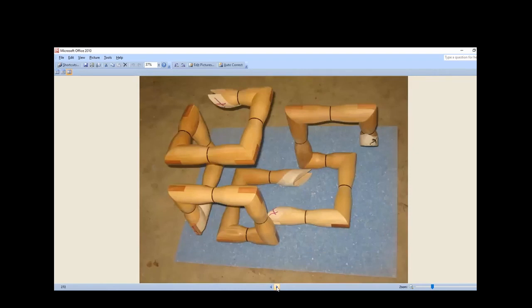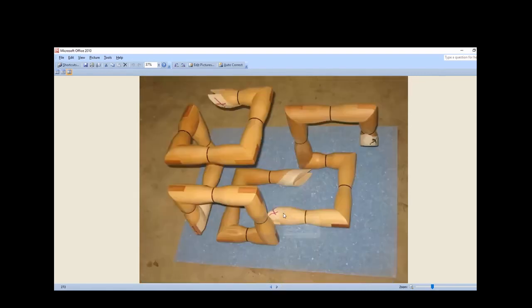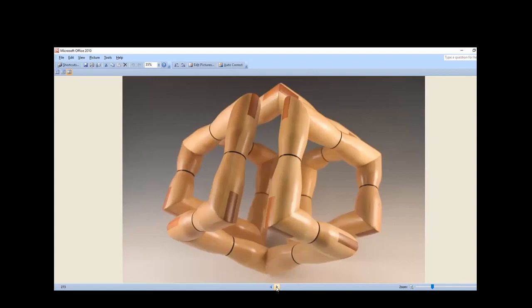This is the whole thing in 2 pieces. This was 3 pieces. Here's the 3 different pieces here, and then I actually put tape on these and mark them with different colors. So this one here is going to index up and go on to there. This one's going to go on to here. So this is in 2 pieces. When you get all done, it looks like this. It's not much use, but it's fun to have.